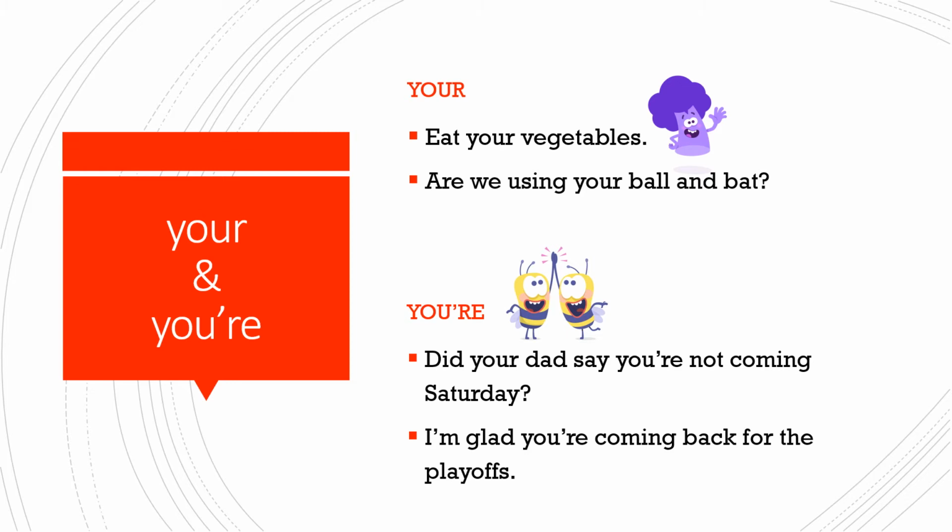Notice in this sentence, guys, you have two different yours. They sound the same, but they are spelled differently and they definitely mean something different. Your dad is related to you, belongs to you. This is your dad. However, when it comes to the YOU apostrophe RE, did your dad say you're not coming Saturday? You can always check yourself by asking if this makes sense to put you are in place of your. Did your dad say you are not coming Saturday? It makes sense. So you would use the YOU apostrophe RE.